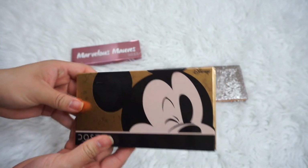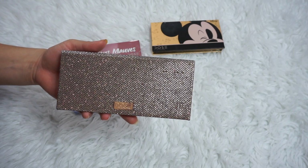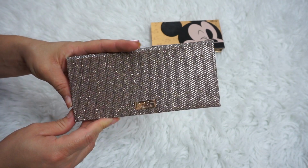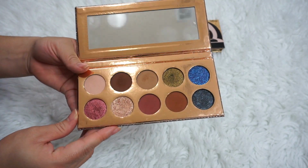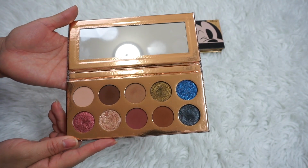I do like this eyeshadow palette. The next eyeshadow palette that I purchased from Dose of Colors is this one here. This is the Dose of Colors Friendcation palette. As you guys can tell, the packaging is gorgeous. I absolutely love this eyeshadow palette. And then this is what the inside looks like. This is also a limited edition eyeshadow palette. It is still available at Ulta Beauty.